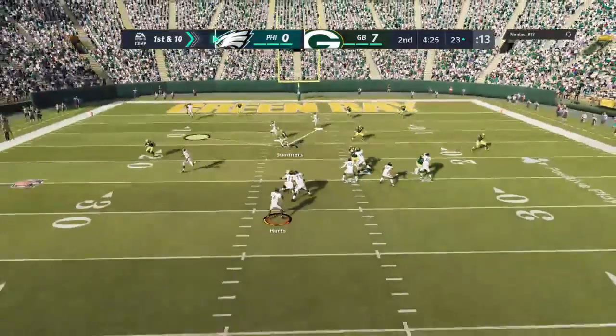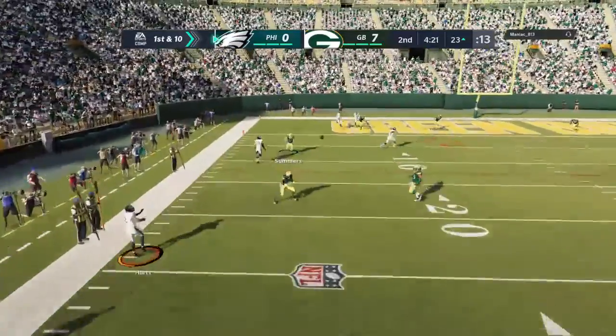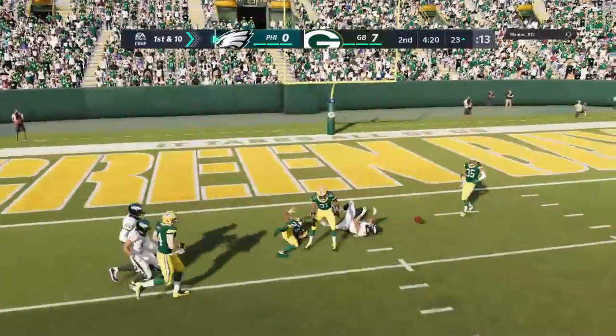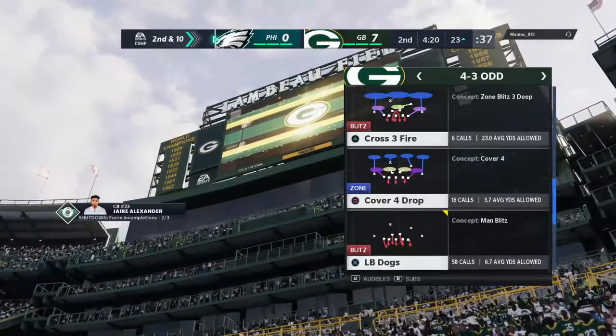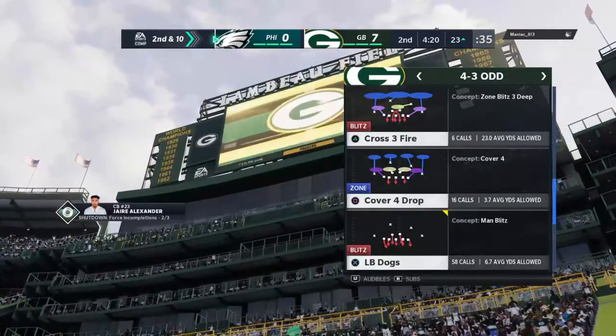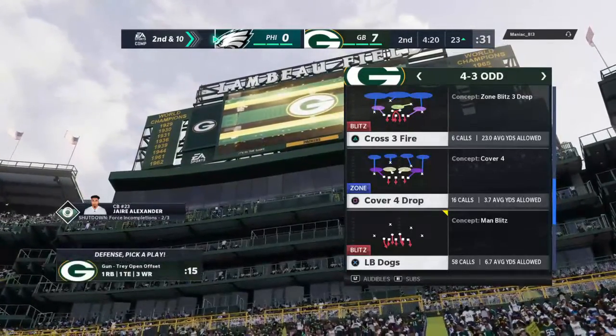Off the play fake, here's Hurts. Buying time to his left. And this will be incomplete. Physical play on the football there, and it's 2nd down. That was an interesting look there, because as soon as he got outside the pocket, I thought he was going to take off and run for yardage.